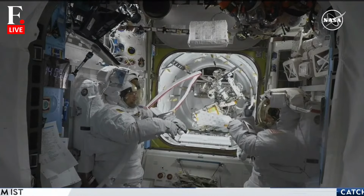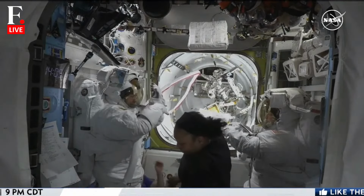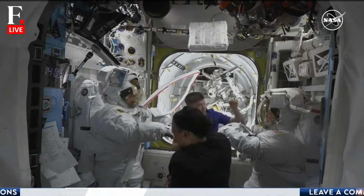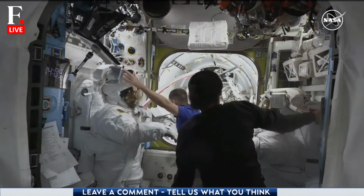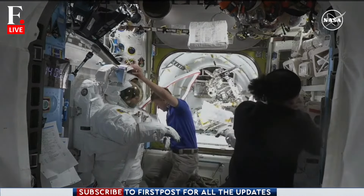At no time was the crew in any danger during this water leak, but as a result of the termination of the spacewalk, the EV hatch was closed and they began the process to repressurize the crew lock, bringing it back up to 14.7 pounds per square inch.